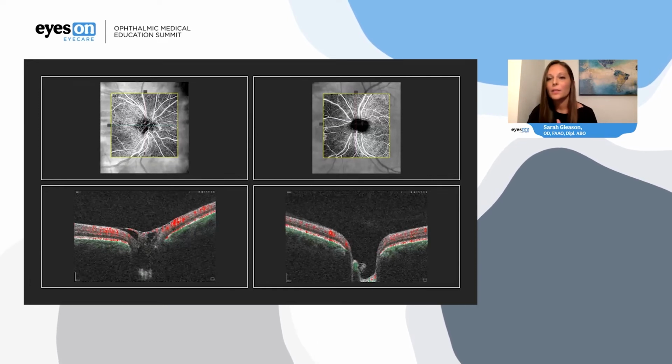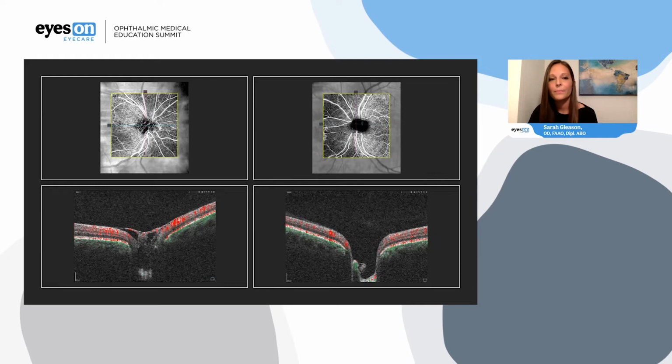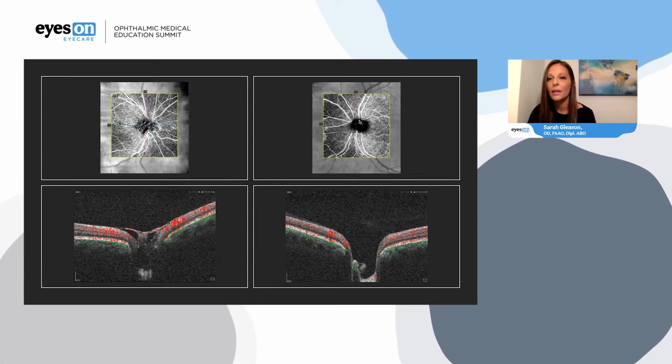Anytime I'm suspicious for neovascularization of the disc, or I see it in my clinical exam, I always obtain an angiography over the nerve as well. And I have that listed for you here. Just a quick note on the left nerve: there's a little bit of a segmentation error here, so that's why it doesn't look completely round. But in this particular slice of the OCTA, you want the nerve to look black. You don't want to see any blood vessels on top of the nerve.